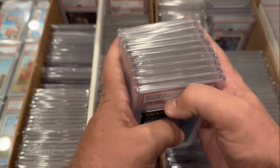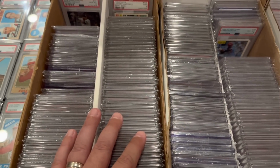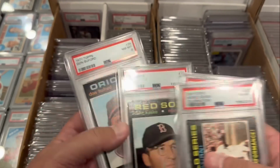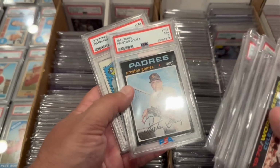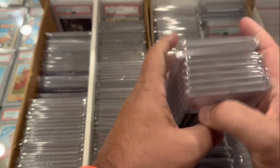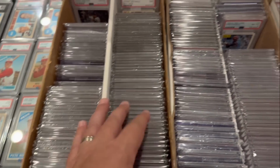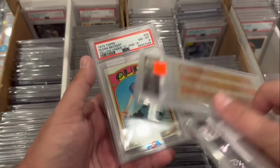Got these nice cards here. I was talking to the dealer there. He was telling me about a bunch of the stuff he has behind the table that once he has room, he's going to bring more out. We've got a lot of early 70s stuff here. Tons and tons of PSA slabs. A nice Fisk rookie.